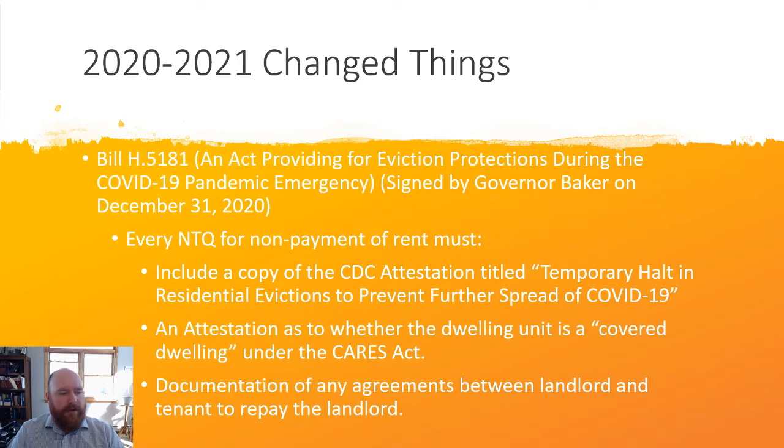So you have to include a copy of the CDC attestation, which is titled the Temporary Halt in Residential Evictions. So a lot of people will call this the CDC affidavit. We've probably all seen it. It's been all over the news. Basically, the Centers for Disease Control put out a regulation or a new rule that stopped evictions for non-payment of rent if certain conditions are met.